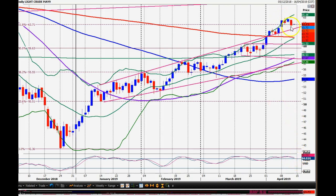I wouldn't rule out a move to the downside, especially as we're so overbought. I certainly wouldn't rule it out, but at the moment we don't have a strong sell signal, so I can't suggest a short. If you are desperate to sell oil, what I would do is sell it on a break below 63.00, 62.90. But I wouldn't get too aggressively involved.